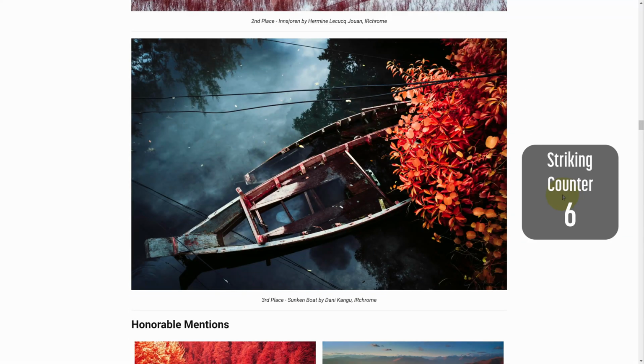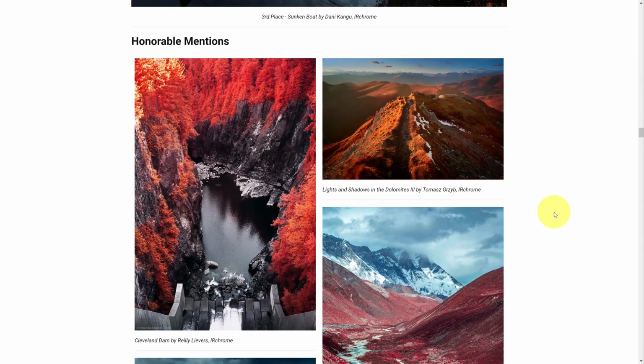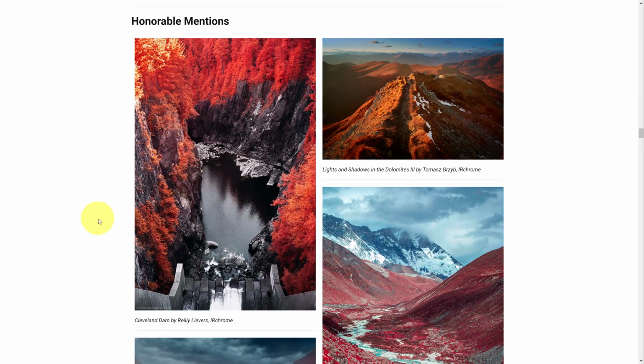You will typically find that in infrared photography, in general, things that are abandoned or derelict or decaying actually tend to make really good subjects for infrared, and this is no exception here. So this sunken boat in this shot. Down in the honorable mentions here on the left, we have this shot from the Cleveland Dam, where you've got this sort of nice ring of color. It's almost like a ring of fire surrounding the space as we look down into the space below.